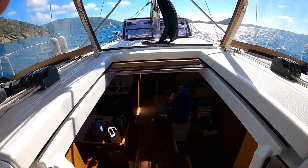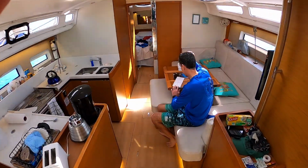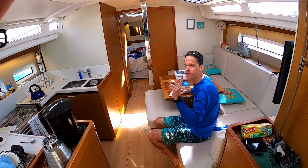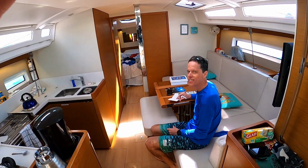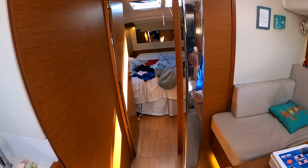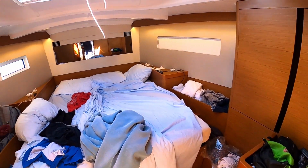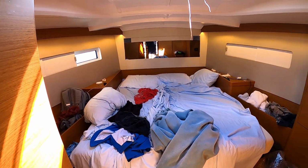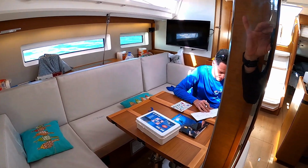Now we're going to go inside to show you what the inside looks like. Oh, there's Jose. Hello. Working on the log book. Oh, Jose is working on the log book. Diving. Messing around. Main cabin. There's the main cabin area where James and Pat are sleeping. There's the salon. Back to Jose.